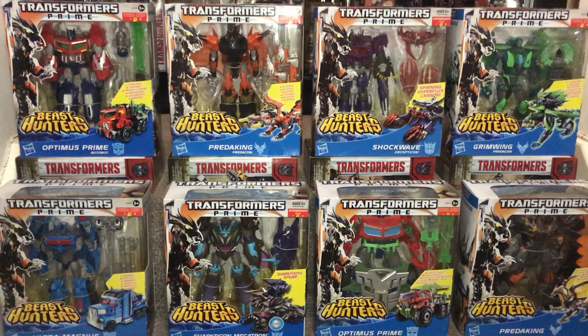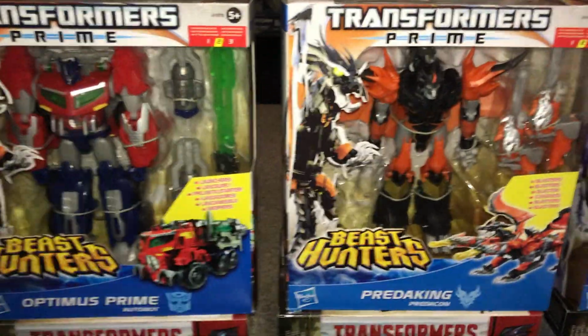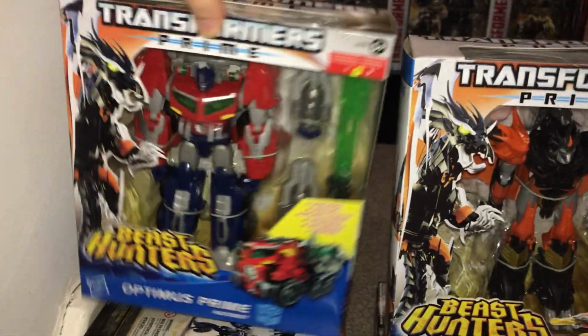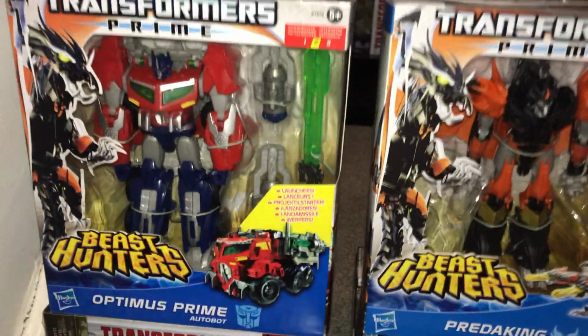So then we're going to start on the top left. We're going to start with wave 1, and here we go. We've got Optimus Prime and, as I say, Predaking. These, as the first Transformers Prime Voyager class did, they've got a number as well coinciding in the top left of the boxes, so you know the numerical order that they were released.